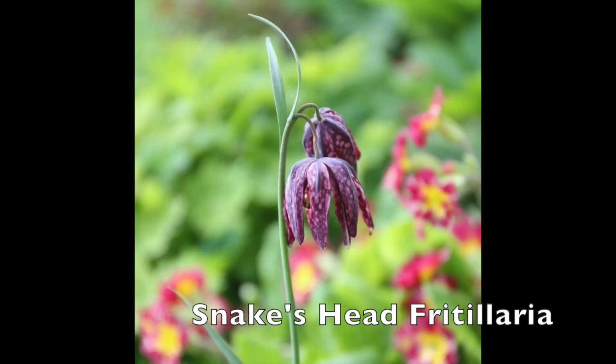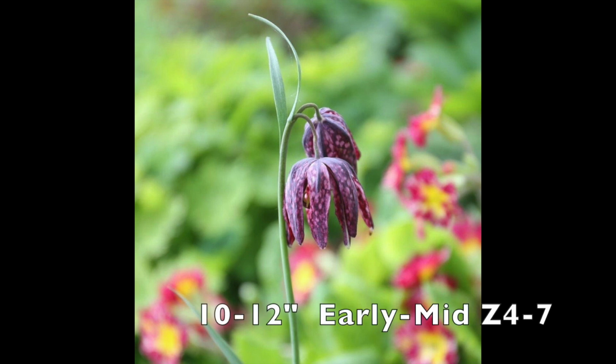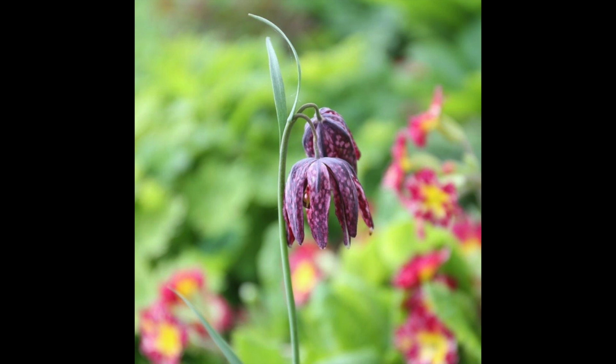I'm going to plant some snake's head fritillaria. I hear Monty Don talk about these all the time, and they almost look like they're hand painted. Little maroon bell-shaped blooms. They're a really pretty wildflower. They look great in meadows and under trees, and I'm going to put mine under my magnolia. They're happiest in part shade and moist soil, 10 to 12 inches, zones 4 through 7, and bloom early to mid-spring.